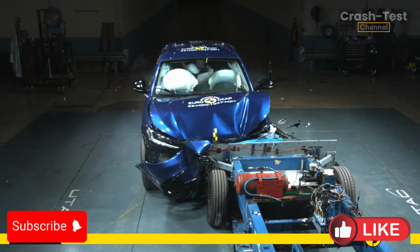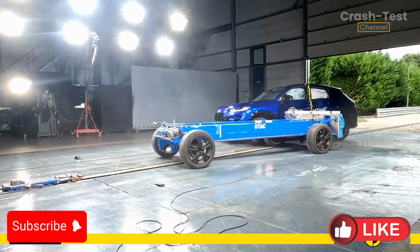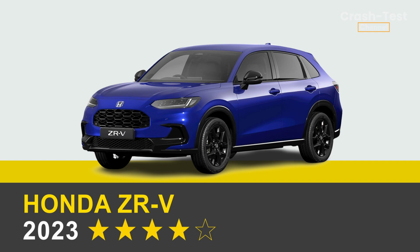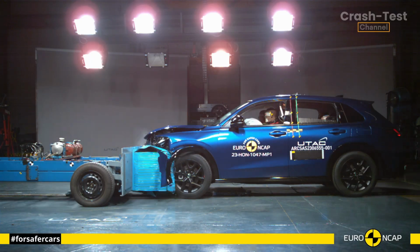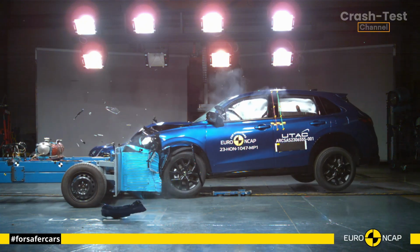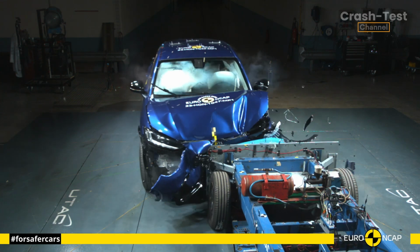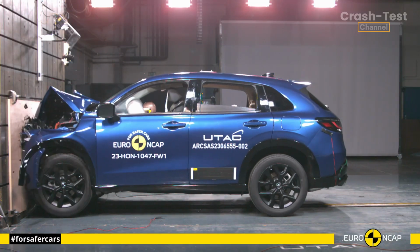NCAP crash tests. In today's video, we're focusing on the Honda ZR-V's Euro NCAP crash test results. Starting with the frontal offset test, the passenger compartment remained stable, and good protection was recorded for the knees and femurs of both driver and passenger. Honda did well in ensuring that occupants of various sizes and seating positions were safely protected.